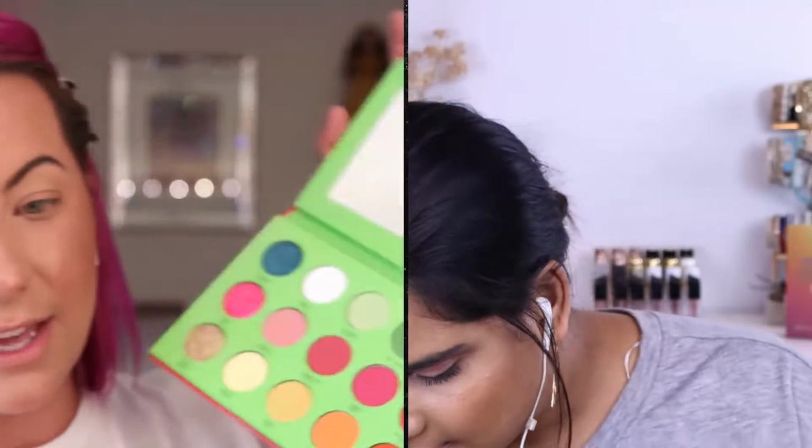I really like this packaging though. It makes me excited because it's so bright and colorful. I just think it's so pretty. It definitely screams summer, but that's okay. I'm assuming that this got pushed back probably because of everything going on. I would have loved to have had this in the spring. Oh, well. We'll let it go.